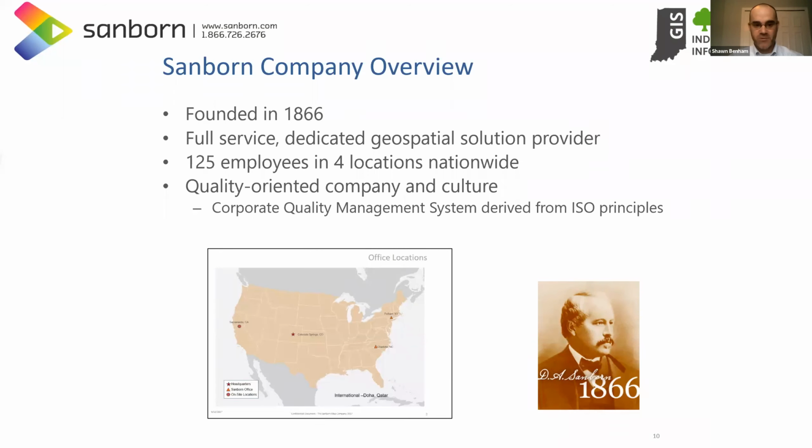Since then, obviously, we've become a full-service dedicated geospatial provider. We're headquartered out of Colorado Springs, although we do have offices nationwide and local offices such as mine here in the DC area and Brad up in Minneapolis. But the majority of our production is done out of our Colorado Springs office.